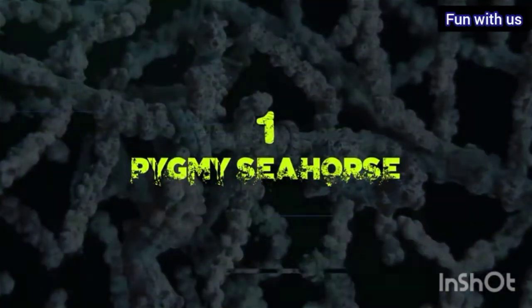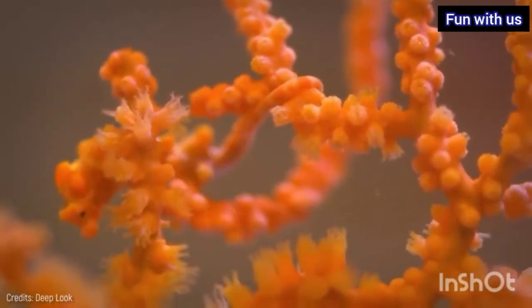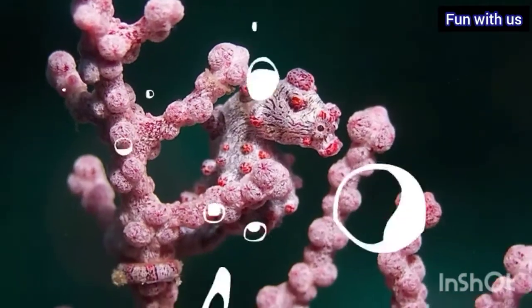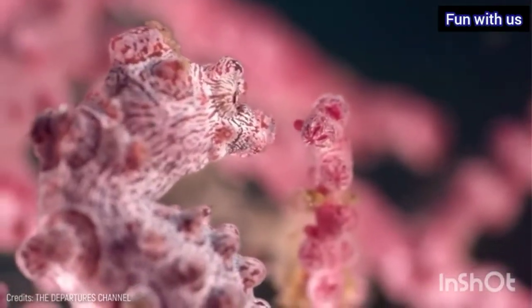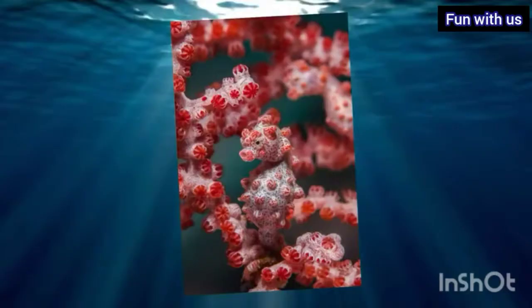Number 1. Pygmy seahorse. Pay close attention. This beautiful little creature is the lord and master of camouflage. This is the pygmy seahorse. At first sight, you might think it's just a little piece of detached coral, but if you take a good look at it, you'll realize it's a little seahorse becoming camouflaged in its environment.